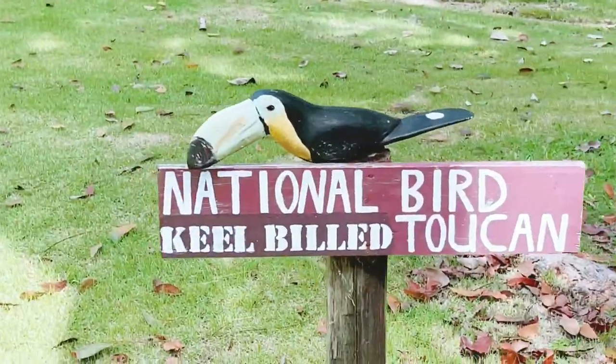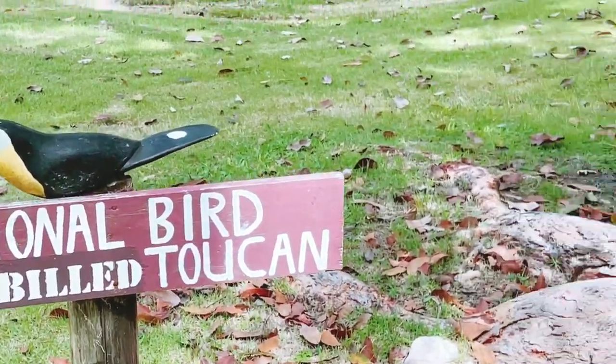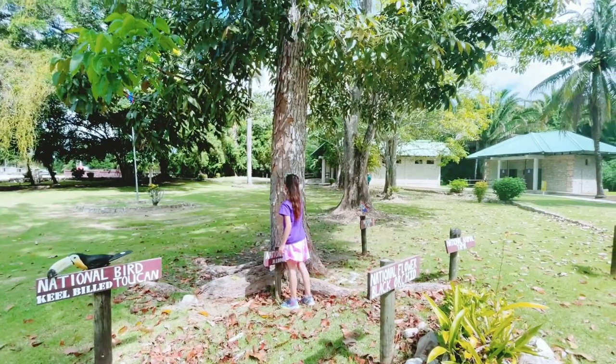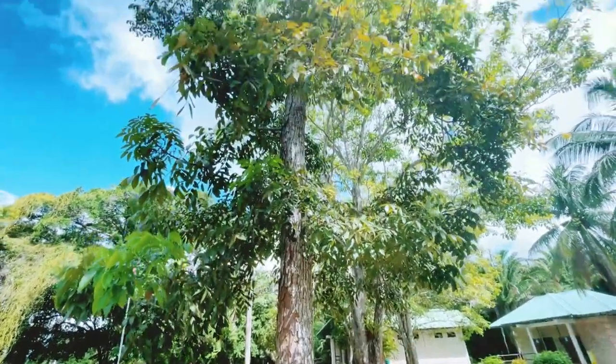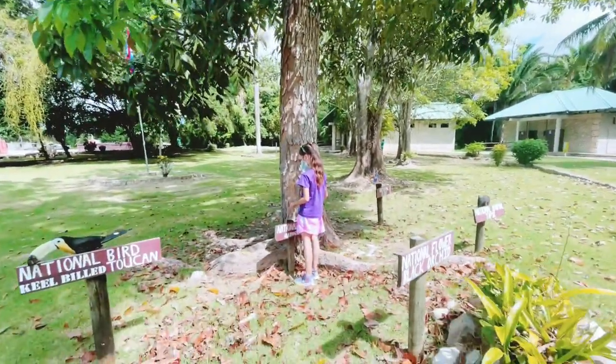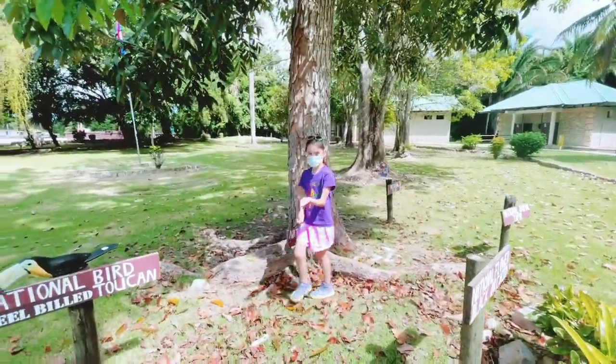And is this the national tree? Yes, this is the national tree right there. That's a mahogany. You touch a mahogany tree? Come on. Nana, come on. Let's go.